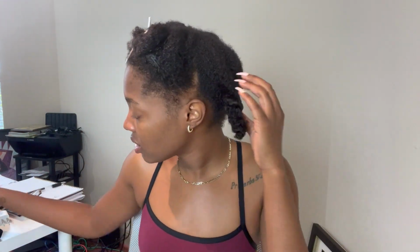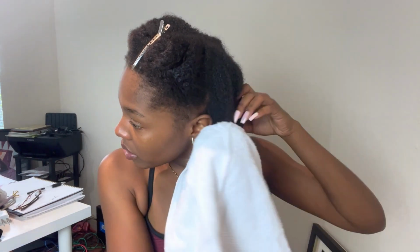So my hair is a little wet. I tried to air dry it in my twists. I'm just gonna take them out. And then for each twist, I think I want to do a total of either 6 or 7 Marley twists.